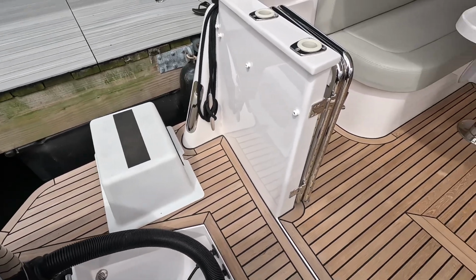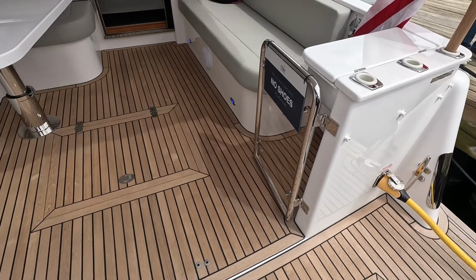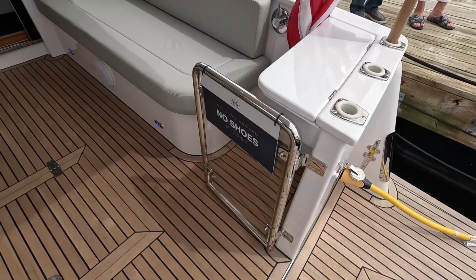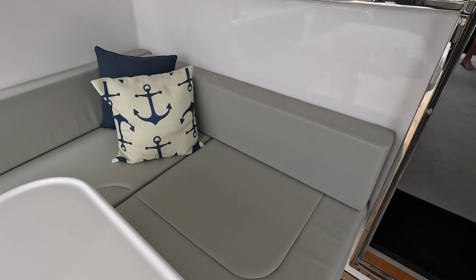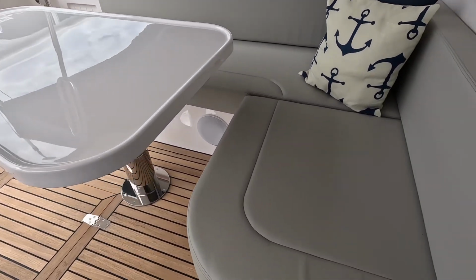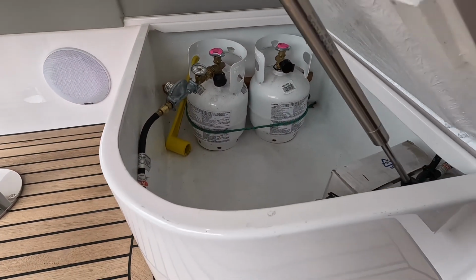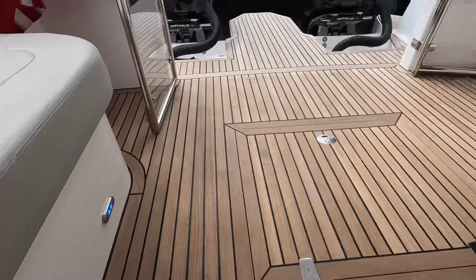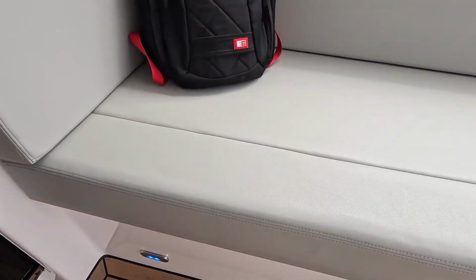Turning around, we see a generously sized cockpit area. You see boarding gates here that can be closed for safety. We've got rod holders on either side. Plenty of storage, plenty of seating throughout. We've got a bench seat on the starboard side of the vessel. On the port side, we have an almost full U-shaped seating area. Storage underneath all of this seating. Right here, we've got storage for the propane tanks. And this table right here will go down. There's speakers about. And of course, you see beautiful accent lighting that looks very nice in the evenings and at night.